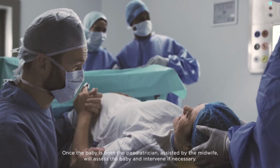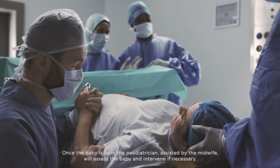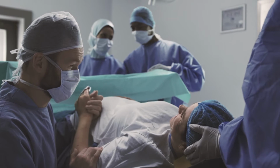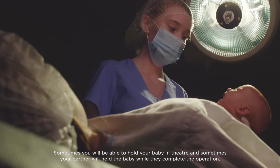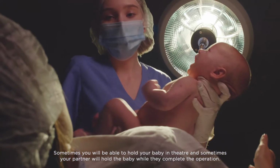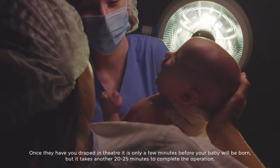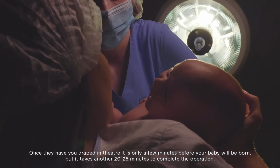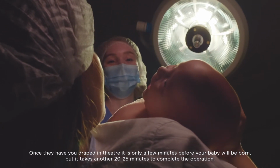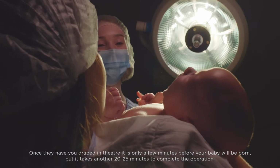Once the baby is born, the pediatrician, assisted by the midwife, will assess the baby and intervene if necessary. Sometimes you will be able to hold your baby in theatre, and sometimes your partner will hold the baby while they complete the operation. Once they have you draped in theatre, it is only a few minutes before your baby will be born, but it takes another 20 to 25 minutes to complete the operation.